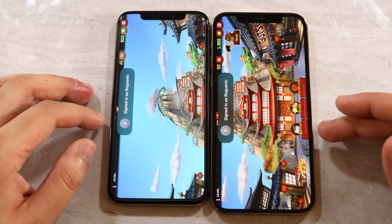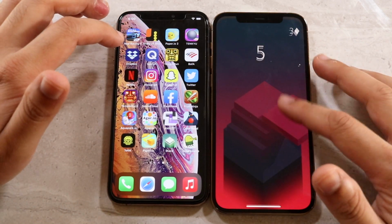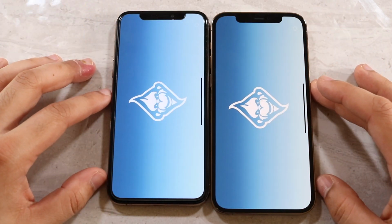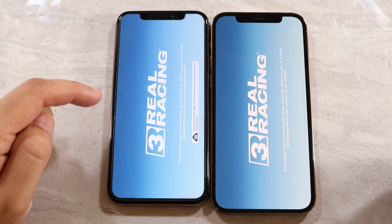And this is a pretty obvious one. The 12 Pro definitely faster. XS right behind it. Let's go and end it off with the Real Racing 3. Hopefully it opens on the XS. 3, 2, 1. And I saw yesterday for some reason the XS was just not opening up properly. I don't know why that happened, but I guess we'll try it again. Okay, so this is further than where I got yesterday.